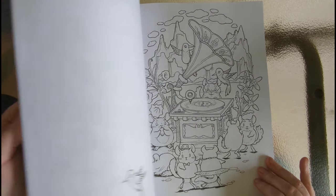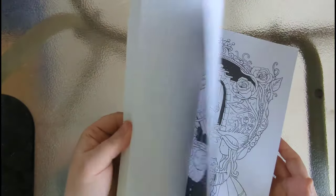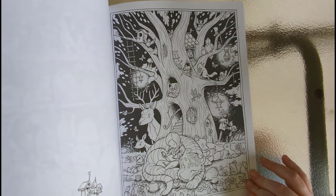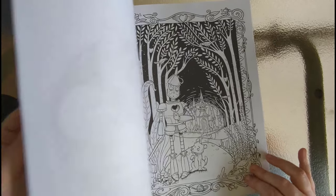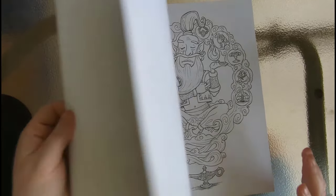Oh my gosh, that chinchilla one. So the second set of images in this one is also different with black backgrounds. Lost and Found. Same thing. Oh, I really like that picture. I might work on one of his pictures tonight.